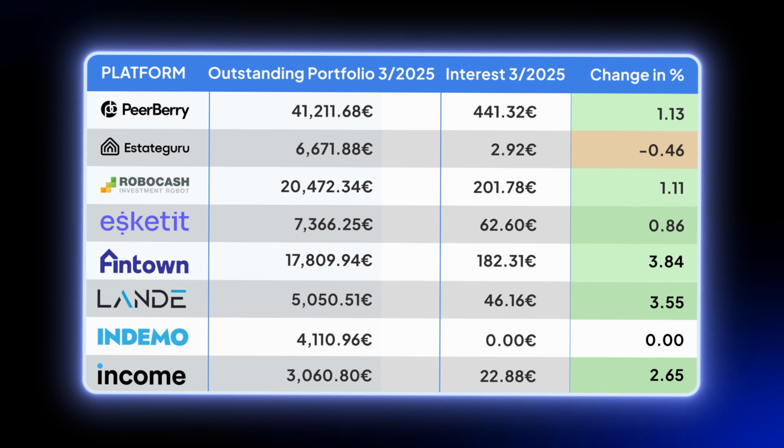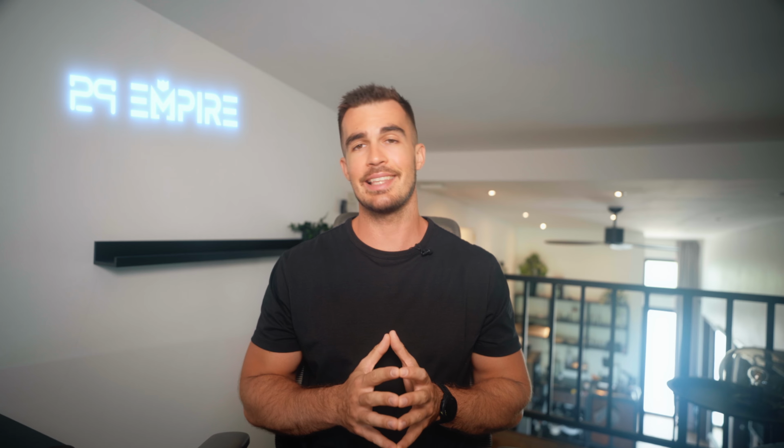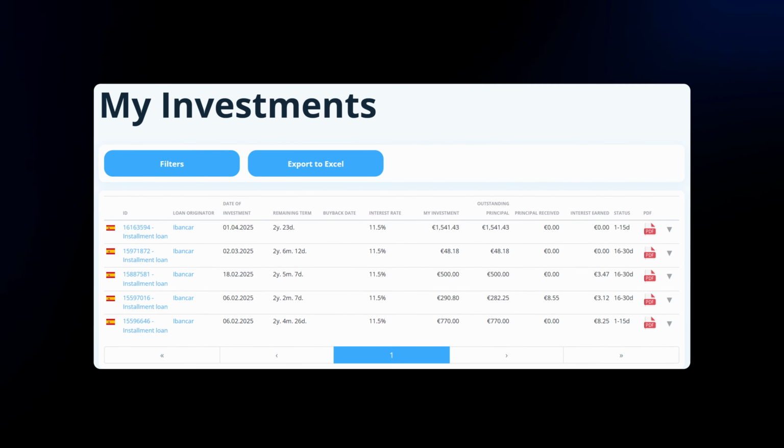The investment amount in Spanish loans on the Income marketplace remained stable. Approximately half of my portfolio was repurchased by Ibancar last month when the buyback guarantee was triggered. I've redeployed the principal as well as the accrued interest. Currently, I'm earning 11.5% per year with a loan term of 2 years.